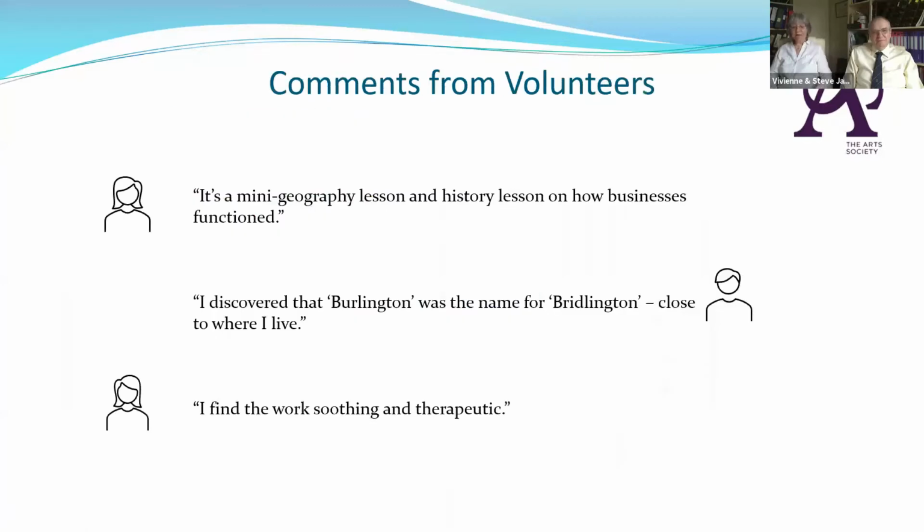These are some of the volunteers' comments on the project. It's a mini geography lesson and a history lesson on how businesses functioned. Checking queries online puts life into the work. One volunteer discovered that Burlington was the old name for Bridlington, close to where he lives, but he hadn't heard the town referred to as that until he came across it in the 1846 engraving book. Another wonders about the lives of the clerks writing the entries and marvels at the consistent script and detail. And perhaps most poignantly, one lady says she's finding the work soothing and therapeutic in these strange times.